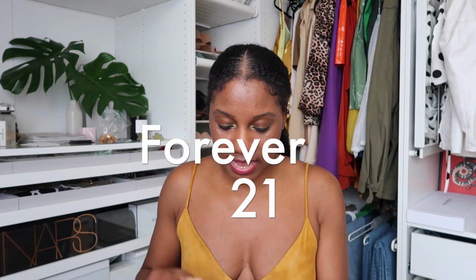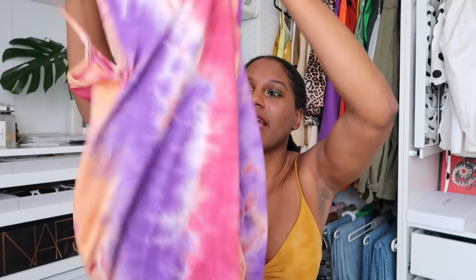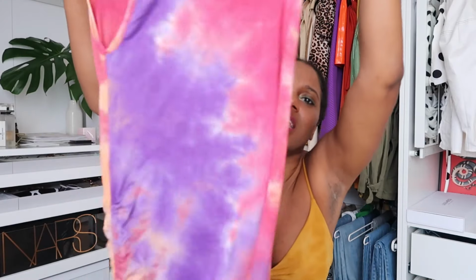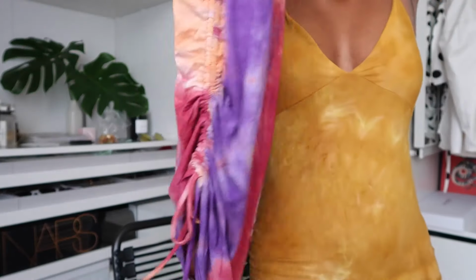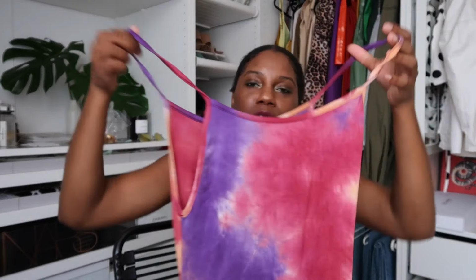Now let me show you what I got from Forever 21. Forever 21 was also having a sale when I bought these things, and I'm glad they were. I think both of these things together only cost $25. So I got another tie-dye dress. This one is more overt, the colors are really bright. Just a sexy, fun dress for summer. And then it has a little ruching on the side at the bottom here. Cute little spaghetti strap dress.